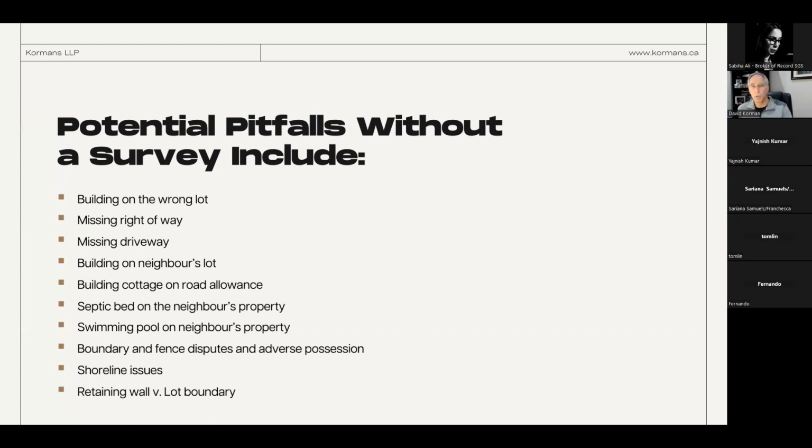And certainly when you're on cottage property, any waterfront properties, shorelines are a moving target. And there's always erosion in shorelines. Water levels change all the time. It's really important to try and see exactly where the properties start and where the shorelines are and things like that. Retaining walls sag and start encroaching onto properties and move the boundaries of properties. So there's many pitfalls that are potential if there's no survey and no up-to-date survey available to us. So anytime there is one, even if it's an old survey, it's better than not having one.